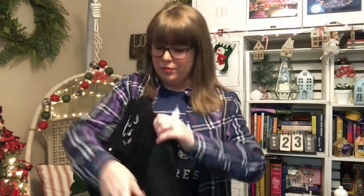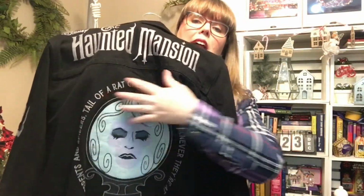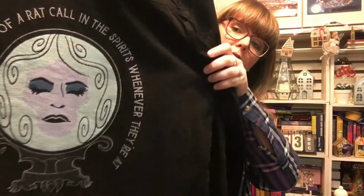And then on the back, it says Disney's The Haunted Mansion with Madame Leota in her crystal ball and her little saying around her. And it's just so pretty. I love it. So I definitely bought this like right away. I did not want to pass up this opportunity. I love this jacket.